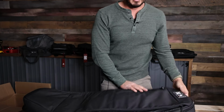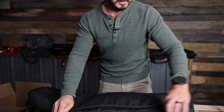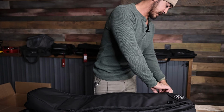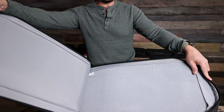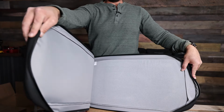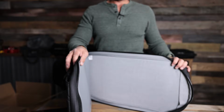And then the inside, obviously nice and long for a long gun, zips open very wide and easy for full access. Again, I'm guessing Premier probably makes a giant panel that fits back in here, an armor panel.